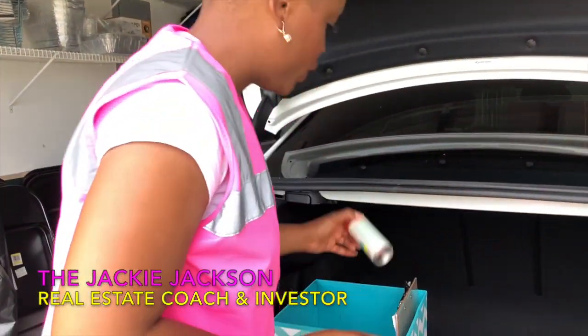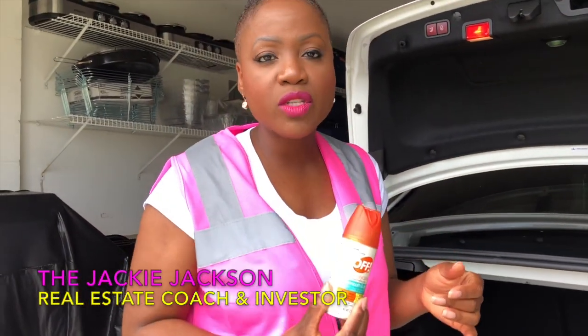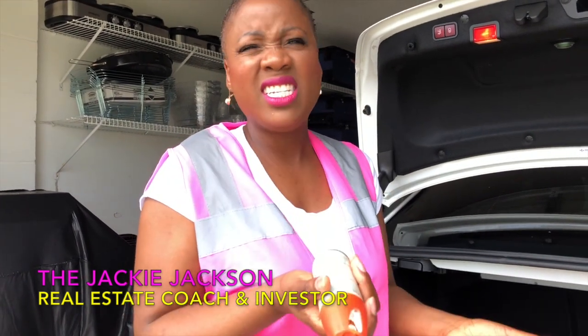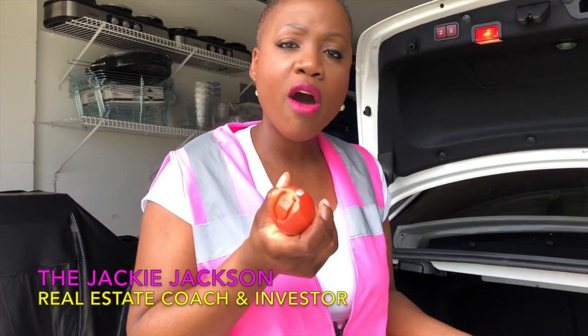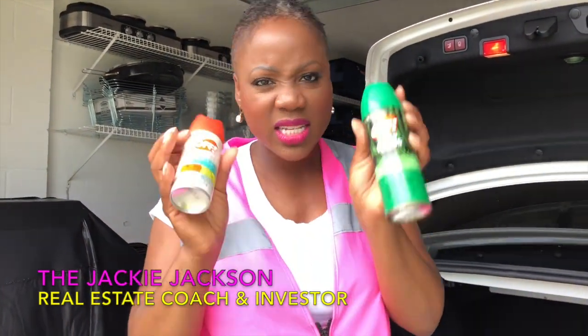So the next thing I always do, I have a little sunscreen. So this one is actually like a twofer. It has sunscreen and an SPF as well as the DEET, I think it's called the DEET off spray or bug spray. It's about the same thing. So you got one like this and then you got one like this. They're about the same thing.